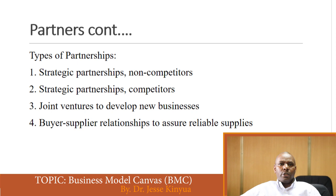Some types of partnership, for instance, strategic partnership. For non-competitors, you may want to think about forming a strategic partnership with non-competitors who are likely to enhance your performance so that there is a mutual benefit. Whenever you form a partnership, you find that you will be benefiting, and the other partner will also be benefiting, because you could be very strong in certain areas but weak in some other areas. So you'll be taking advantage of the strength of your partner, and your partner will also take advantage of your strength. And by so doing, there will be a lot of learning. You learn from each other, and you are able to be more competitive in all areas.